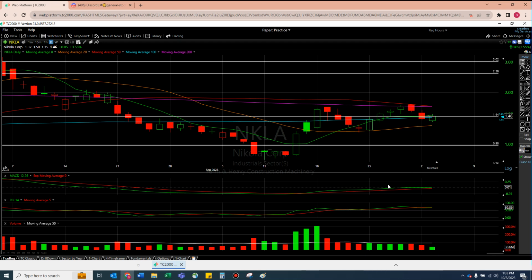But somehow, MACD is actually in the positive. Somehow, RSI has been living not too bad. And despite the fact that volume can't crack the 50 moving average, I'm a little lost for words.